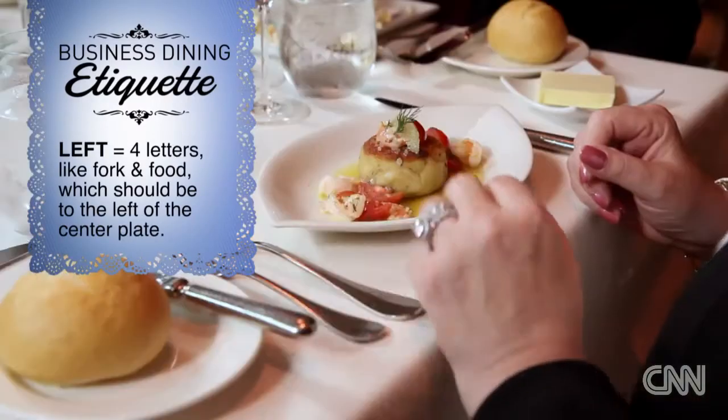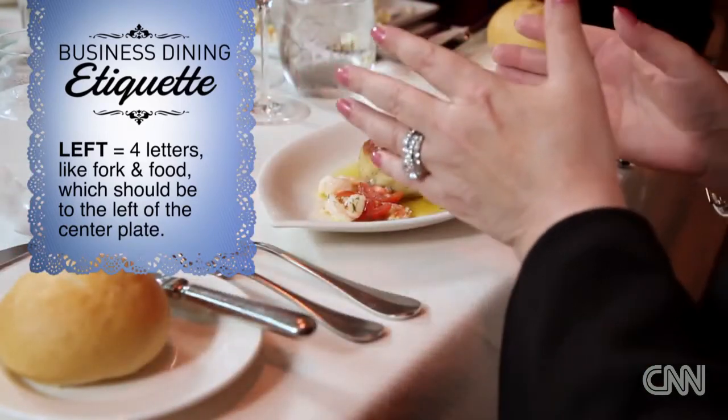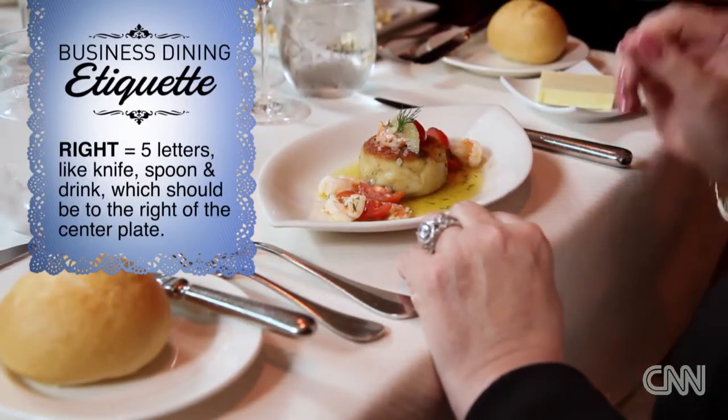Another helpful tip is the word left has 4 letters, and so does the word fork. And food, any food that's not on the center plate will always be to the left of center plate. The word right has 5 letters, and so does the word knife, spoon, and drink. Those items will be placed on the right of the plate.